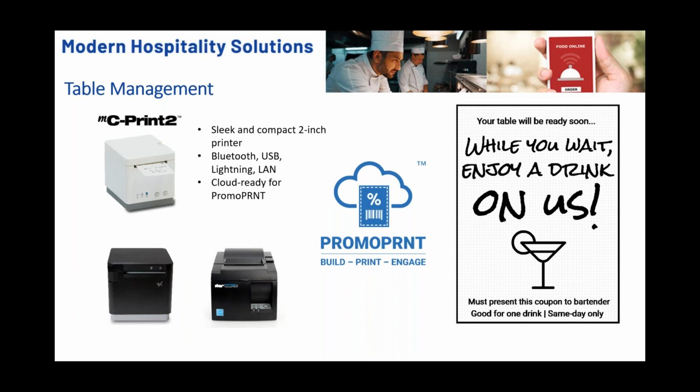You can say, you know, I'm allergic to peanuts. That is then printed on the receipt using PromoPrint, and they'll attach that to your reservation so the restaurant and server know what's going on. Maybe it's your birthday. They can also tell the server that you're having a birthday ahead of time.